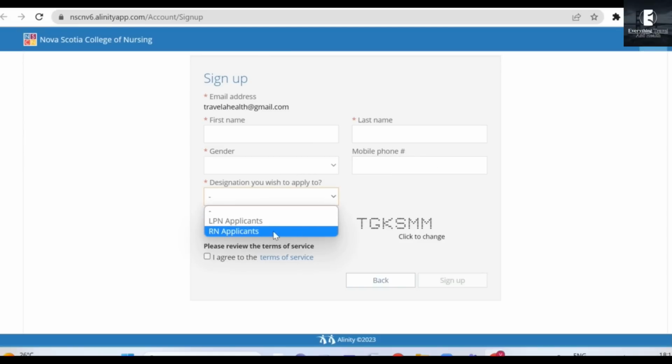You are also required to choose the designation you are applying for. As a registered nurse from one of these countries, you are to choose an RN applicant. You then need to enter the code on the right-hand side into the space provided, review the terms of service, and tick the box if you agree to them. After that, you click on the Sign Up, and a confirmation message will be sent to the email address you provided. So, check the inbox of your email account for the message.